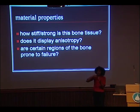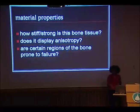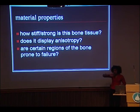Well, the next step was to determine what the material properties of that bone were, how stiff it was, how strong it was, and whether or not it displays a property known as anisotropy. And that just means, if it's loaded from different directions, does it behave the same or does it behave differently? If a substance is anisotropic, that means it behaves differently when it's loaded in different directions. And the last thing I wanted to figure out was whether certain regions of the bone were prone to failure.